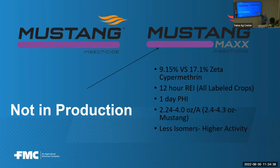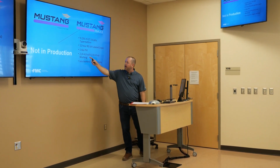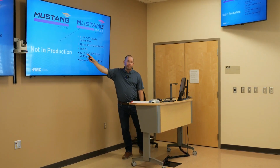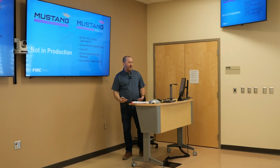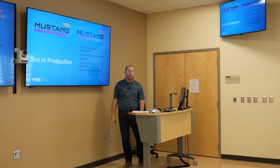So Mustang Max has 9.15% active ingredient per gallon versus 17.1% zeta-cypermethrin per gallon of Mustang. So it's about half the active ingredient per gallon. It still has about the same REIs on all label crops, so it's 12 hours. Still has the same PHIs, most of them are 1 day. Our rates have changed, so 2.24 to 4 ounces is our Mustang Max rate, whereas in Mustang, we were 2.4 to 4.3.